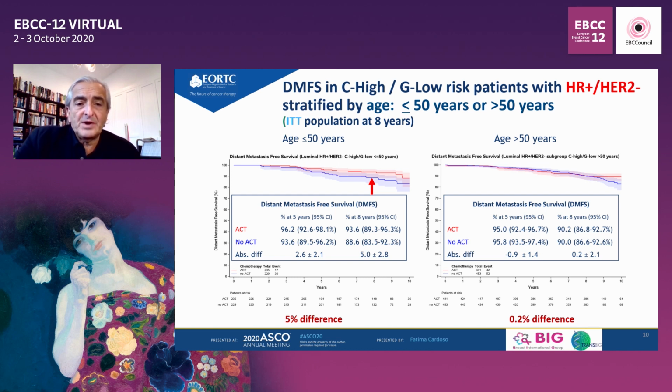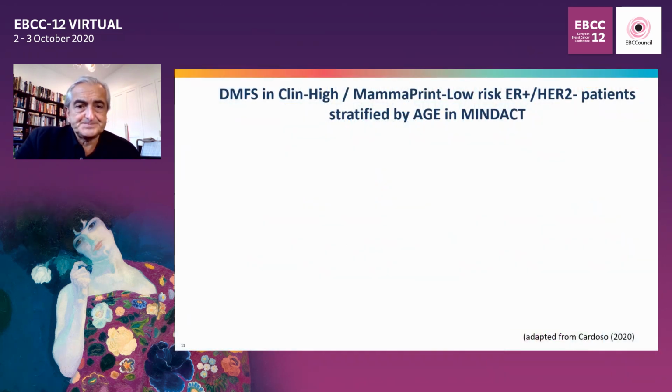Importantly, the separation of these curves did not start until after 4 years. So this is a late effect, discordant from what had been seen in many other adjuvant trials. Also important to point out is that in patients with the same clinical risk parameters and the same Mammaprint low risk profile, but over 50, there was absolutely no benefit of chemotherapy at 8 years. So why is there this age-dependent difference?